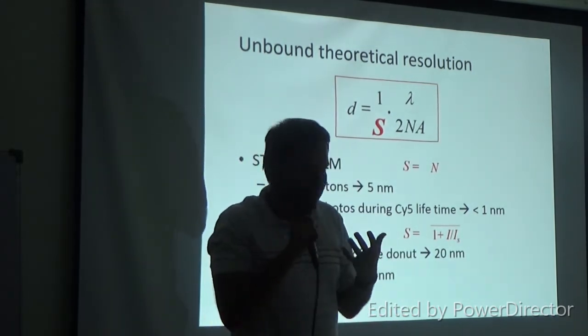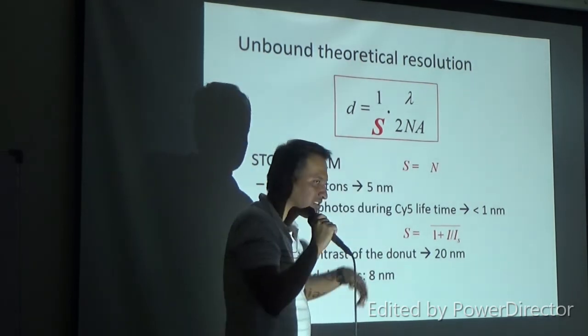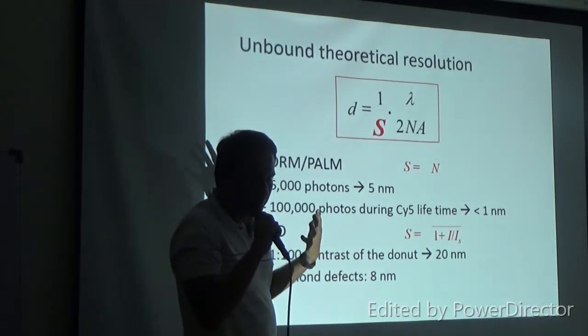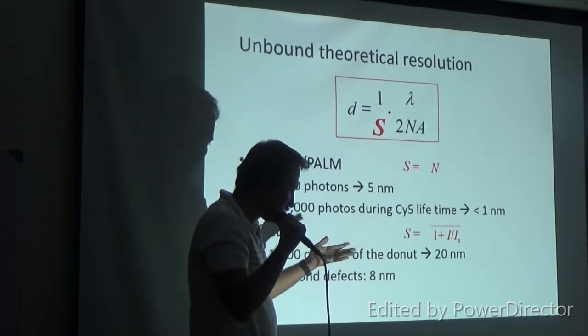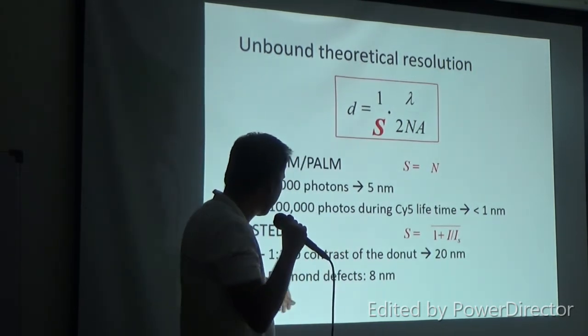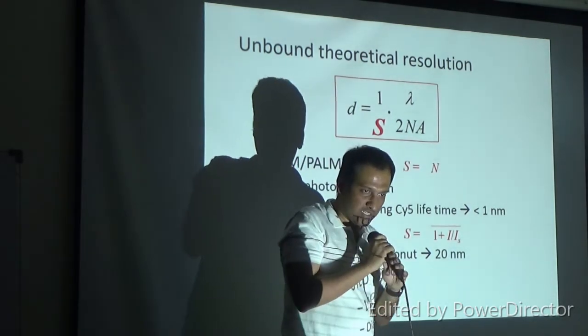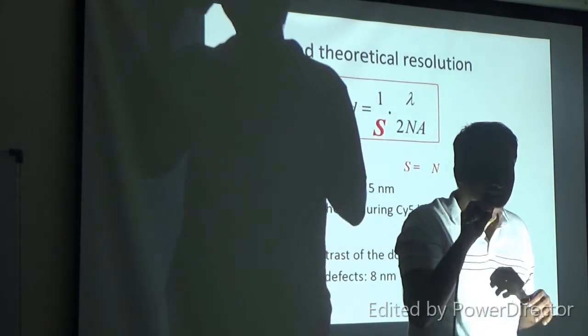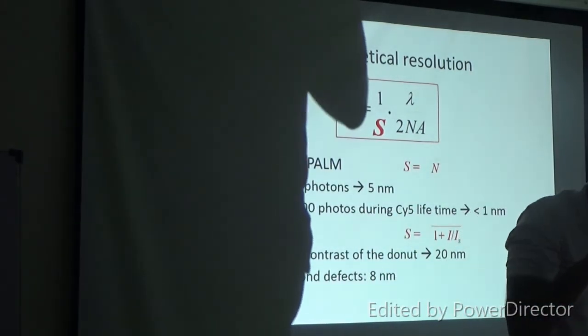With both techniques, people have pushed the resolution down to 5 nanometers. After that it's actually difficult, because of thermal noise, you will have jiggling of your matter. And with STED, they pushed it down to 20 nanometers or so. So that is at least an order of magnitude better than what we are doing with conventional light microscopy.